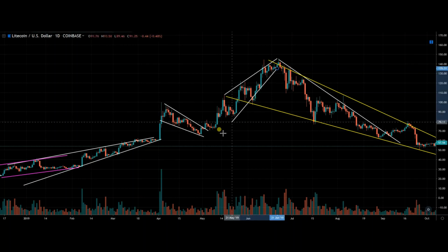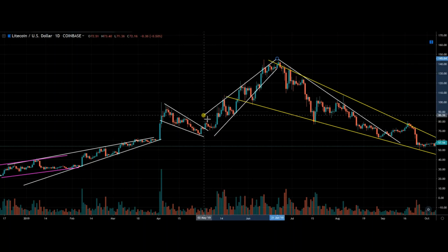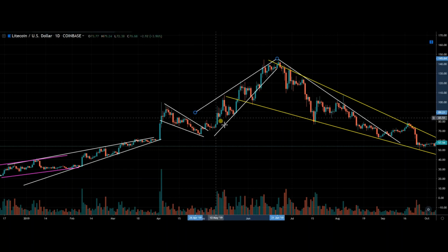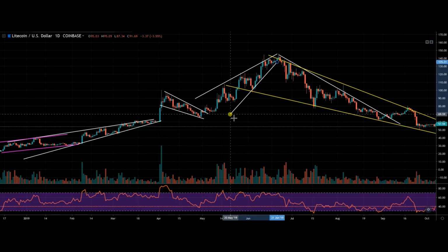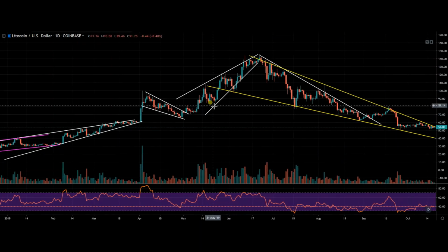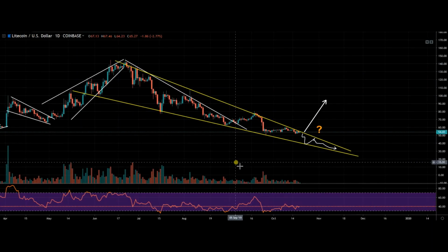I mean, I really could work that in there somehow, just to fit that, like if you're trying to fit the whole pattern in. And maybe that was just a fake out right here, but it depends which way you want to draw that, guys. Doesn't really matter at this point. But anyway, it's a rising wedge, and the rising wedges, what do they do? Yes, they break down.